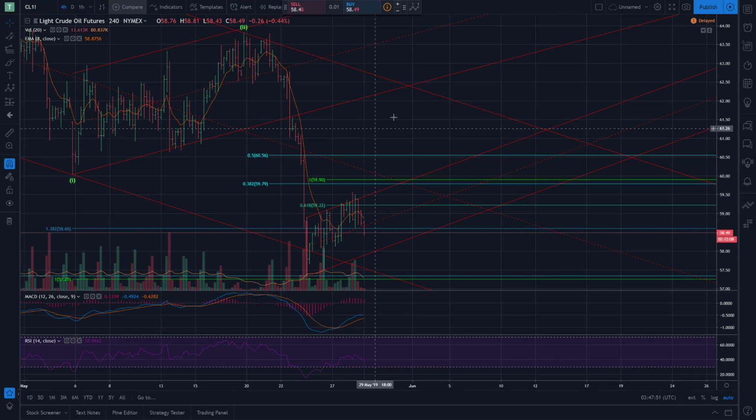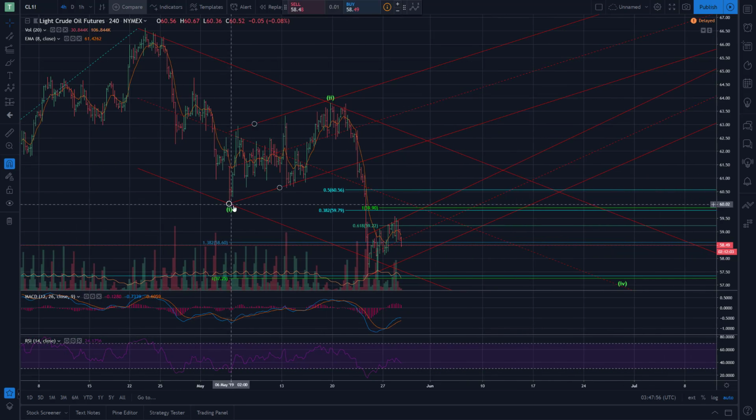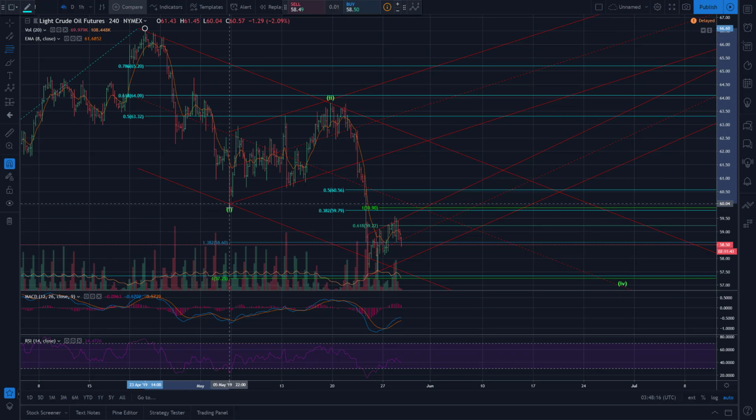So on the 4-hour chart, if I just zoom in here a bit, nice clean 5 down into that initial low we had, right around 60.04. And then this is about as textbook as it gets for a corrective rally. Look how slow, choppy, sideways, and overlapping this whole thing was. It also did a very nice fib retracement, and if you see, we got right in between the 50 and the 61.8 fib retracement. So very typical, either a 2 or a B, but in this case I'm calling it a 2.